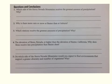Why is there more rain or snow at Baxter than at Auburn? Baxter has a lower elevation than Auburn does, so that's why.